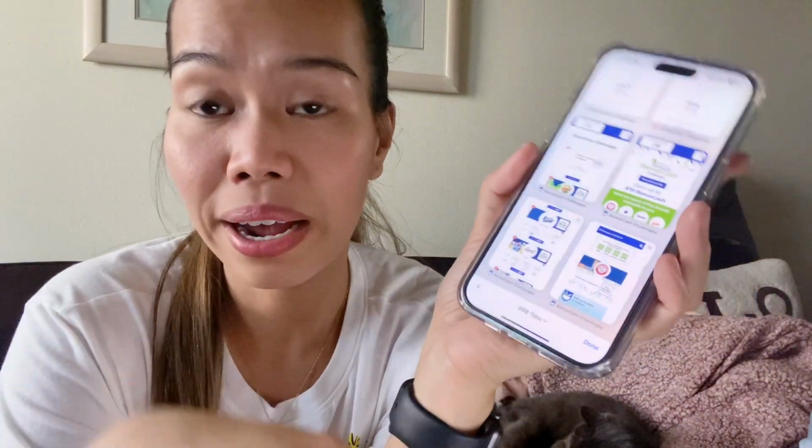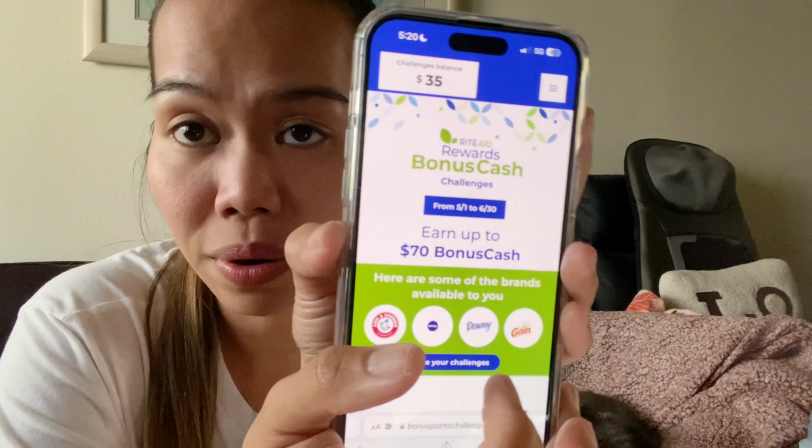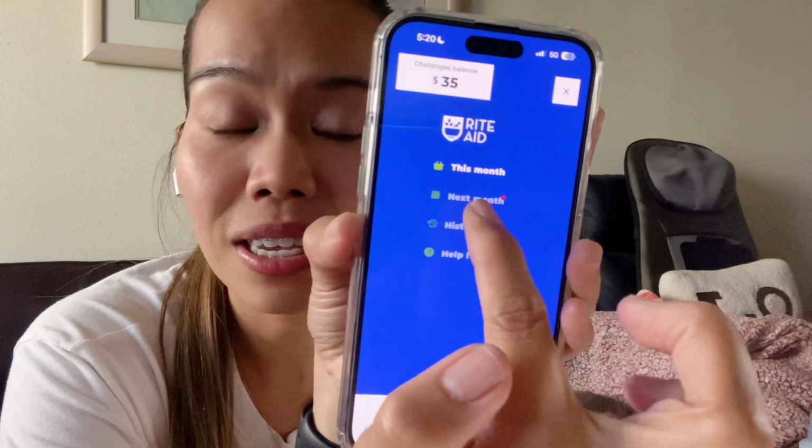And the fact that it is July on Saturday, that's why I have 4 open windows for the upcoming bonus cash challenge days, which is on Saturday. So okay, let me show you here. So this is the main page. Okay, so you want to click on here, it will show you next month.